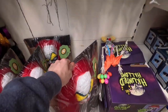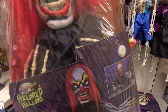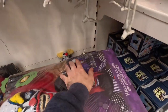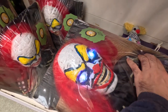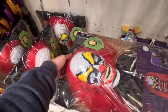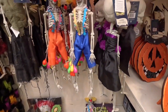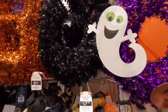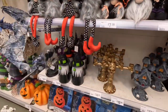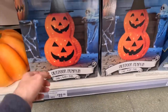Clowns here. Halloween clown groundbreaker. It can light up. Yeah, look. Really cool. Some little skeletons. Got a boo sign, £2.49. £22.99 for your outdoor pumpkins. Light up as well.